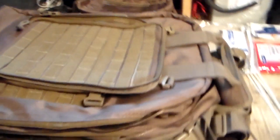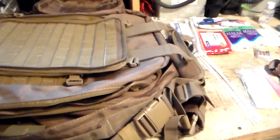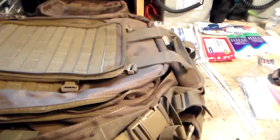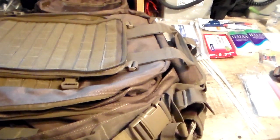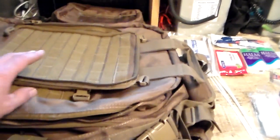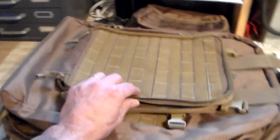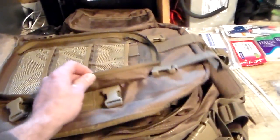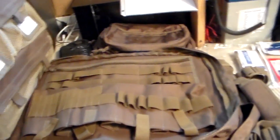This is an excellent bag. This is one reason I'm probably doing the video. The bag itself is an awesome bag. I'm going to buy another one and turn it into just my medical bag. The reason is because of the compartments. I'm going to show it to you real quick. There's a lot of compartments, so it makes it very easy to put either your bug out bag gear in it or medical.